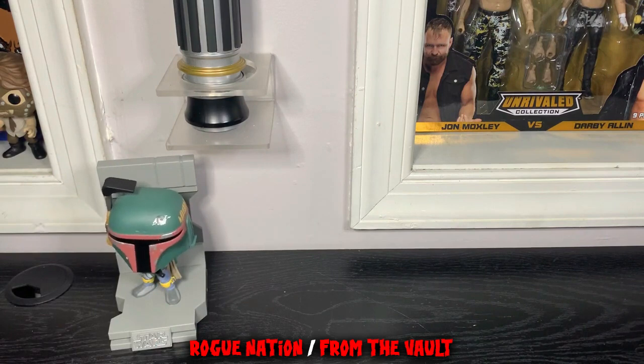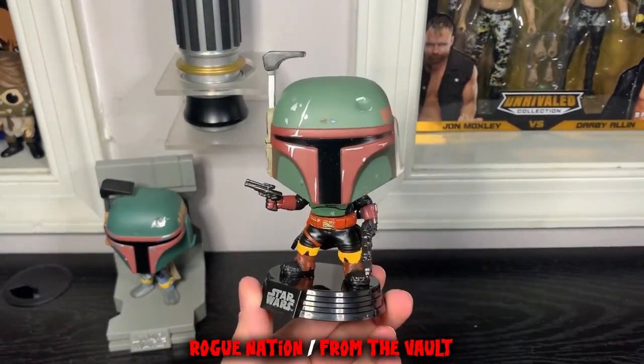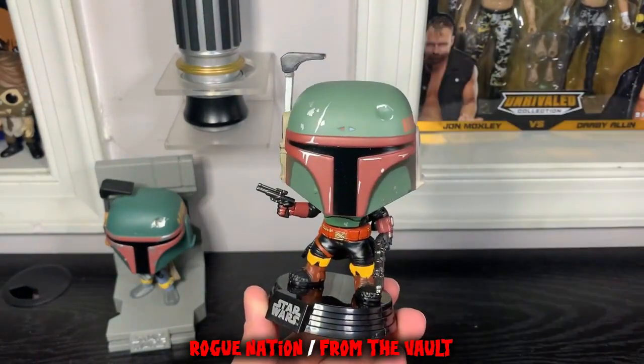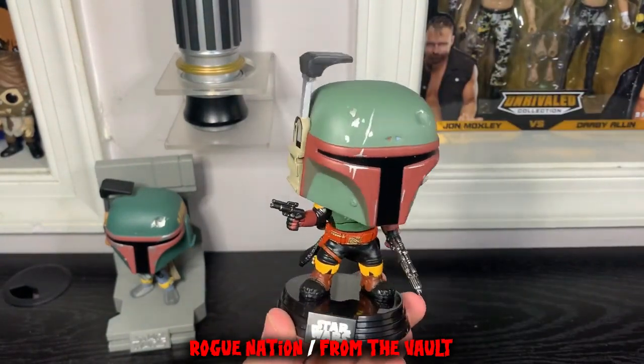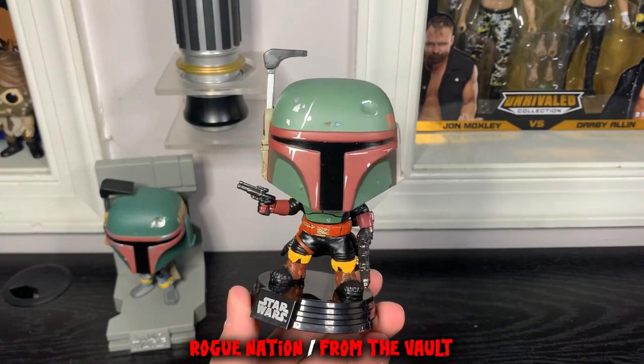Number 4 on this list, though, we have the newest Boba Fett Funko Pop, I believe, depending on certain dates and stuff like that, but at least one of the newest, and that is the Book of Boba Fett Boba Fett Funko Pop. Now, this one is, if not the newest, one of the newest Boba Fett Pops that's been released, as it is technically from the Book of Boba Fett. That's what it says on the box. It's not a Mandalorian one.